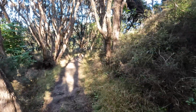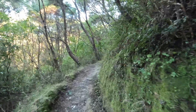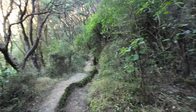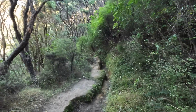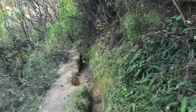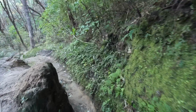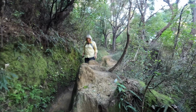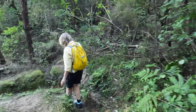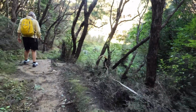This is always my favourite, mottled light on the trail, on the track. Nice moss on the side here. Do I take the high path or the low path? I think seeing it's dryish, I'll take the low path through here. Looks like we're getting near the bottom.